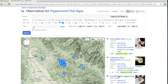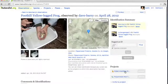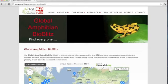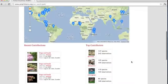One of the great things about setting up an iNaturalist project is that the team that sets up the project can use the data for their own purposes, but at the same time, we're sharing data collected here with other projects that are operating around the globe. And so the same observation is used for multiple projects.